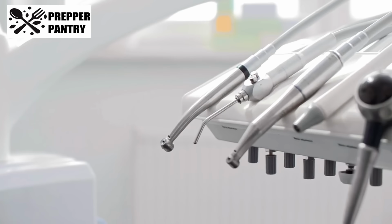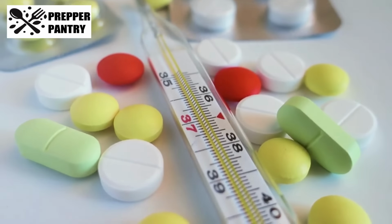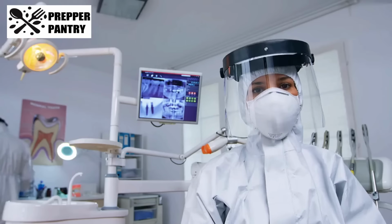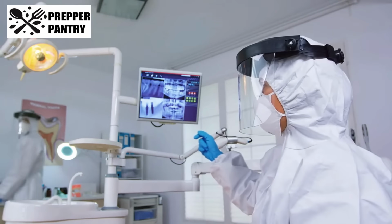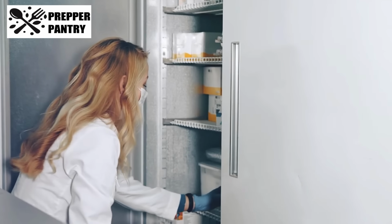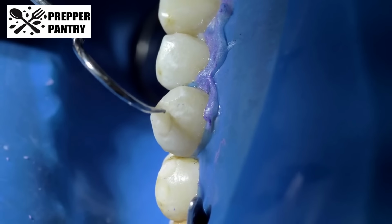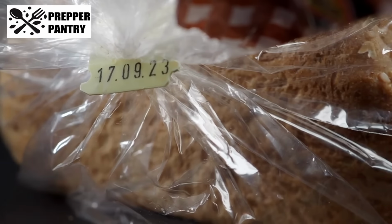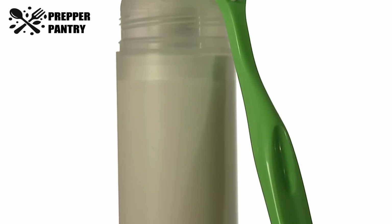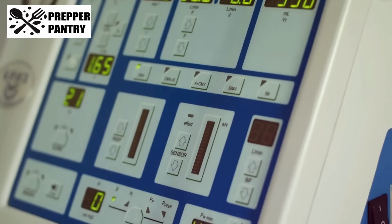The latest dental emergency kits now come with smart temperature control cases. They prevent medicines from breaking down in extreme temperatures during power outages. This matters because dental medications lose effectiveness after just 4 hours at the wrong temperature. Check your kit every 6 months. Most dental emergency supplies expire faster than you'd think. And trust me, you don't want to discover expired products when you're dealing with severe tooth pain in the dark.